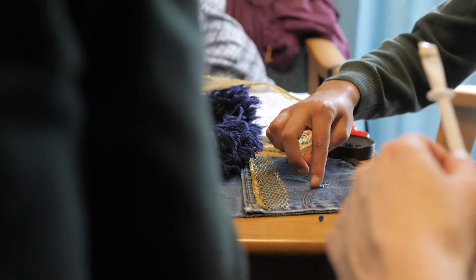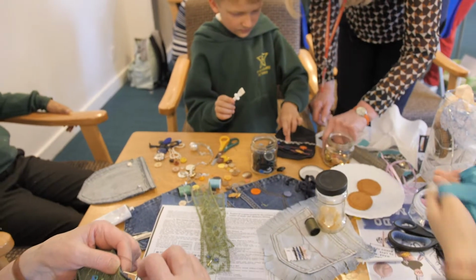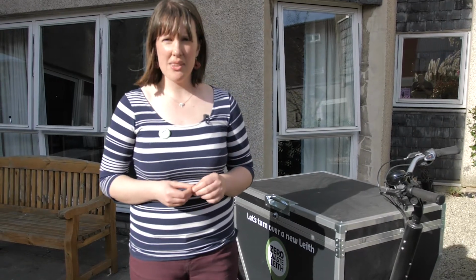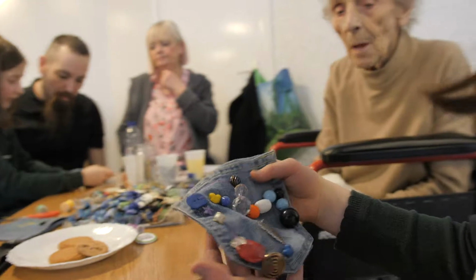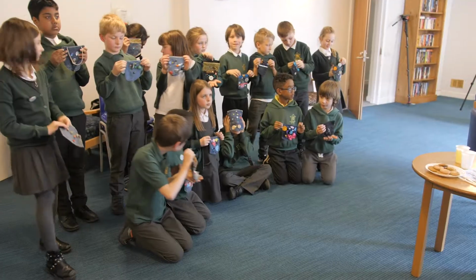Other ways you can get involved are by coming along to the Edinburgh Remakery, where we have weekly drop-in repair surgeries where you can bring along an item of clothing or a piece of furniture that you want help fixing, and the experienced tutors there will help you mend it and fix it and get it looking good as new. And it's all free, and it's all part of the Zero Waste Leith project to encourage lots of repair skills, which is great.